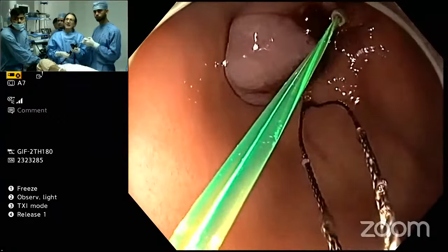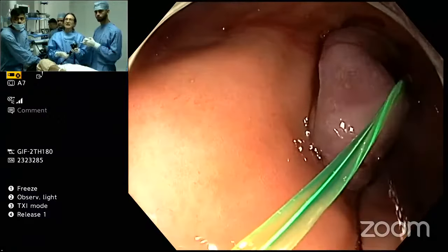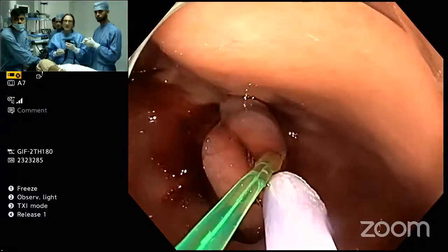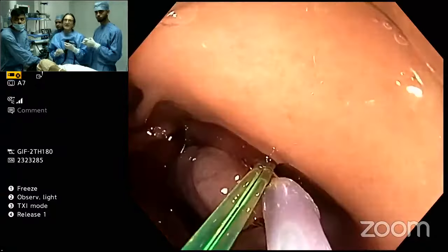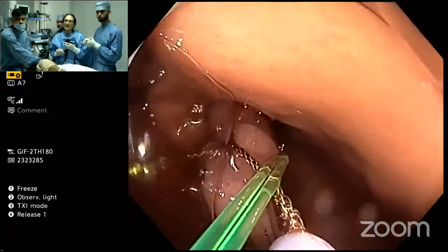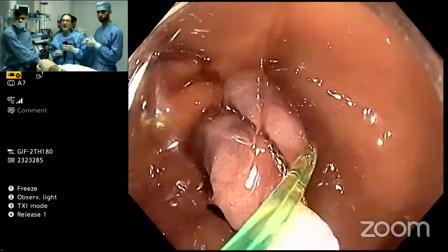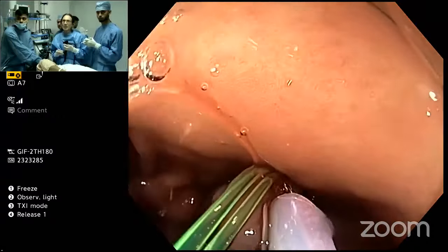Do you see how violaceous it's become? It's really strangulated. You know, in theory, you could just leave this. And I tell you, in two weeks, it's gone. It will slough off. You know, that's the loop and let go method, which is just great. And by the way, sometimes I do this underwater too.